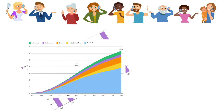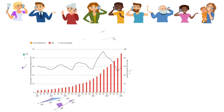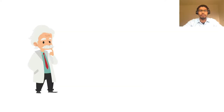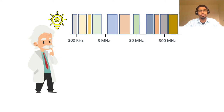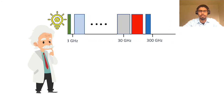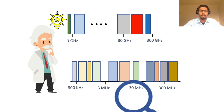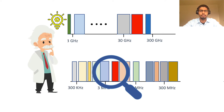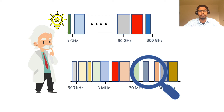traffic is increasing by almost 50% every year, according to a recently published mobility report by Ericsson in 2020. Wireless researchers have tried to fulfill this increasing demand using a two-pronged approach. One, by either moving to higher and higher frequency bands, which provide wider bandwidths and hence higher data rates, or the other by using the existing frequency bands more efficiently and squeezing out more bandwidth from within these bands using a variety of spectrum reuse techniques.